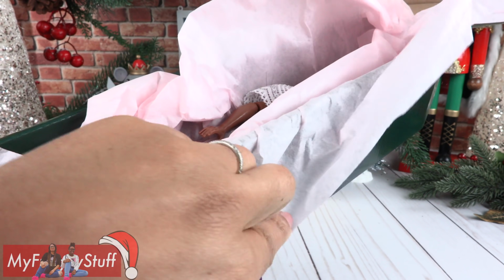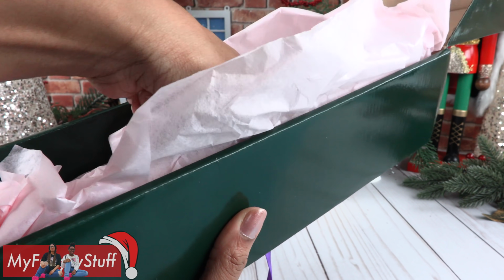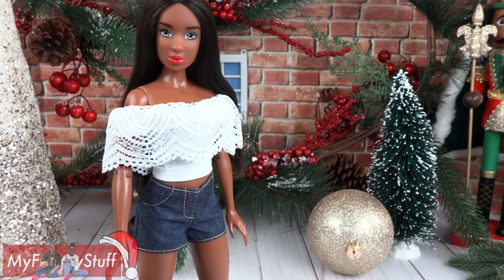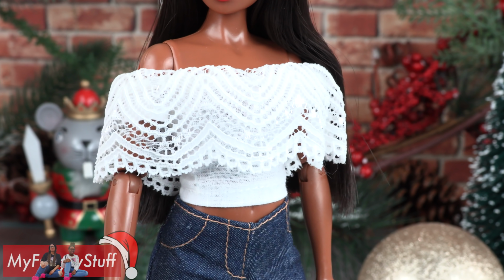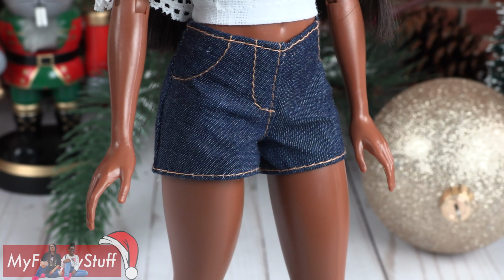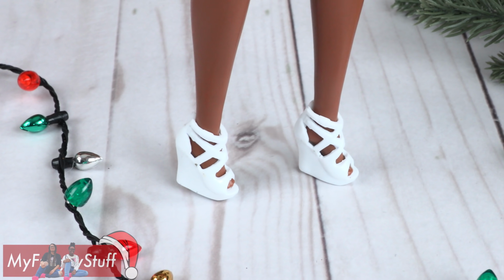And it looks like, I want to say this is Tamara. Yep, it is Wave 2 Tamara, wearing a white off-the-shoulder lace top, jean shorts, and white shoes.